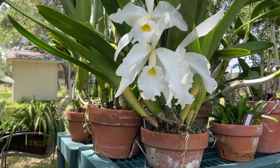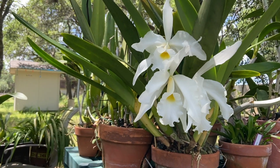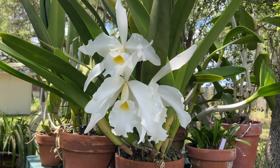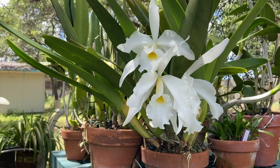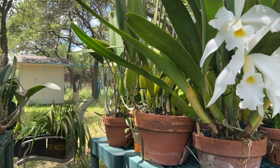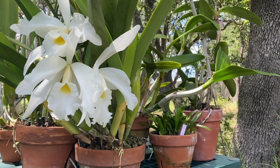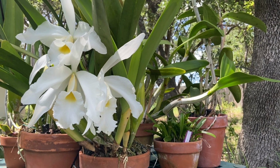I grow this one next to all of my other Cattleyas, so it gets really, really bright early morning sunshine, probably until about 10, and then this sort of 50% shade that you can see here coming from the oak trees kicks in around 10:30 or so, and it stays at this particular brightness for most of the day. You can see just how bright it is here and how the oak trees provide a really good shade sun mix, which of course is probably what these guys will be growing like. These are probably the conditions that they experience in the wild.